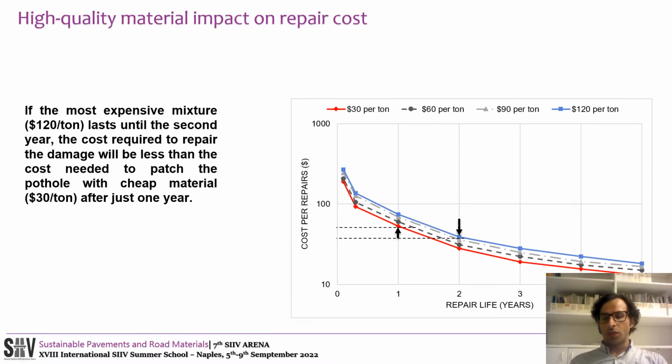The annualized expenditure per repair for various materials costing from $30 to $120 per ton was considered in a study by Anderson et al. The result of his research showed that if the most expensive material is used to repair the pothole, and if this material lasts until the second year, the cost required to repair the damages will be less than the cost required with a cheap material after just 1 year. So it is recommended to repair potholes with a high quality material even if it is expensive, because in the long run it will be cost effective.